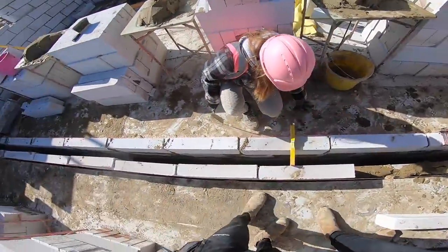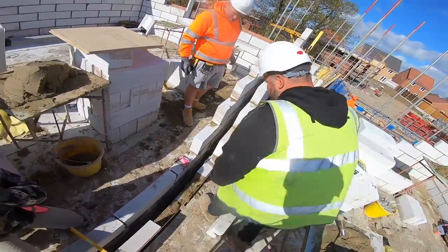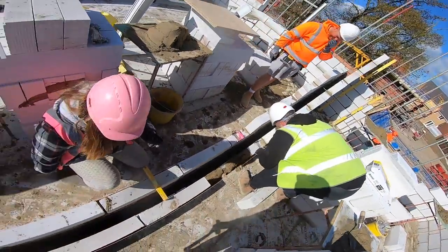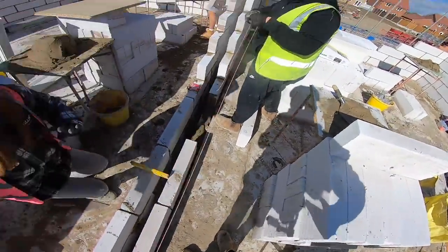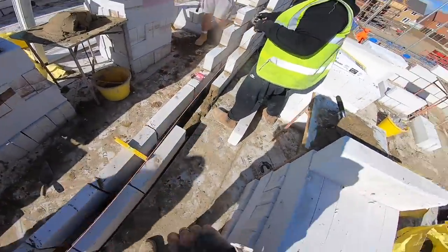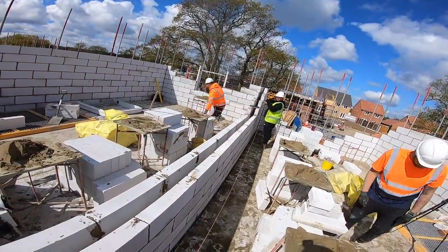Fuck me, Harry. What have you done there? What's going on with that line? I don't know, dude. Fuck off, get your own over. Alright. You on?